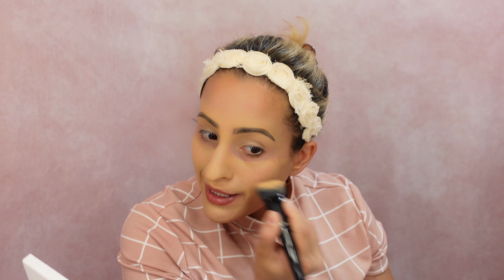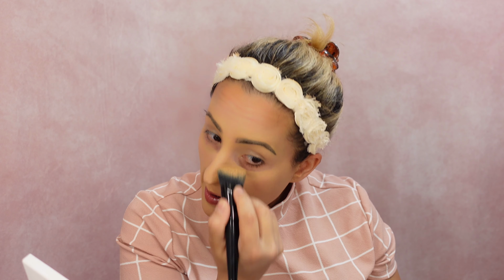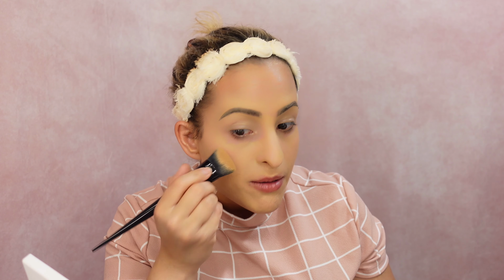I feel like it could be the foundation, but I don't remember there being a scent when I tried to see if I can get it to be matched with me. Good thing is that these shades do oxidize. So, for me, they oxidize anyway, so I have more of a play, being able to mix them.